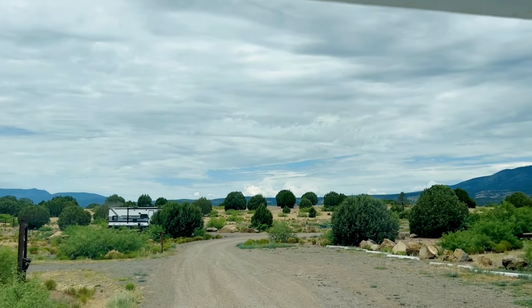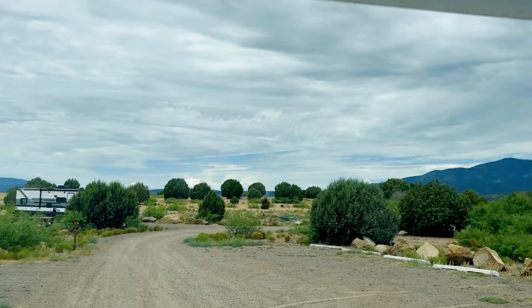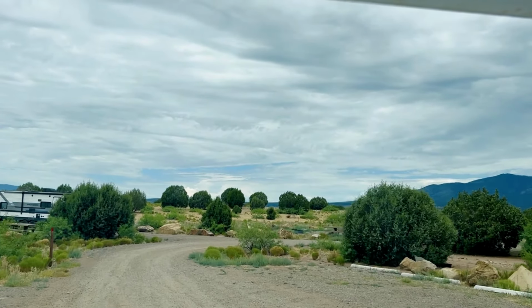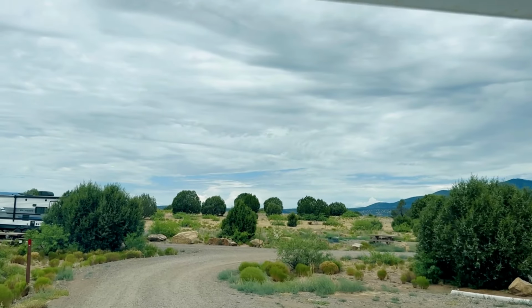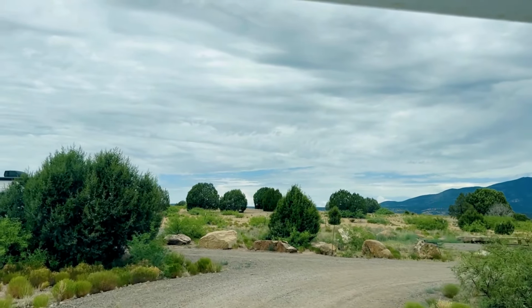So this is the campground, guys. Looks pretty tight. I don't know if I want to be this close to other campers. You know, we like our space.